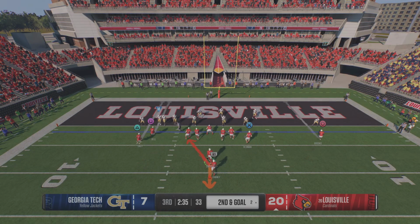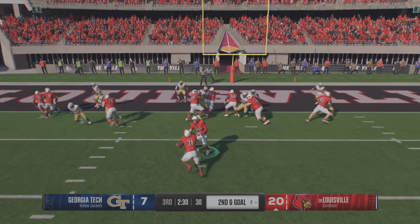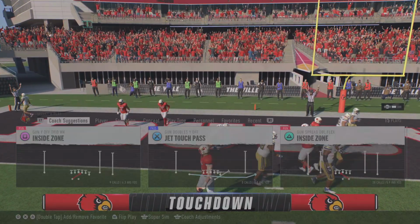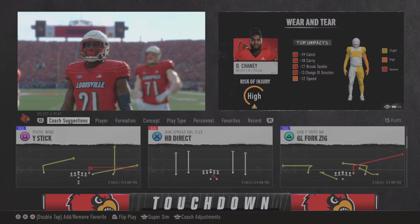They've moved it forward to the 2. Now it's second and goal. Tries again to get it in. Going right back to the well, and this time he finds water. Gets it into the end zone for the touchdown.